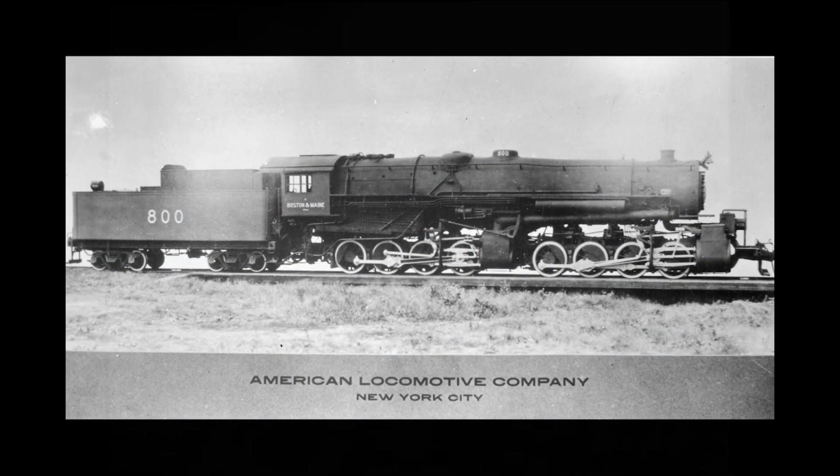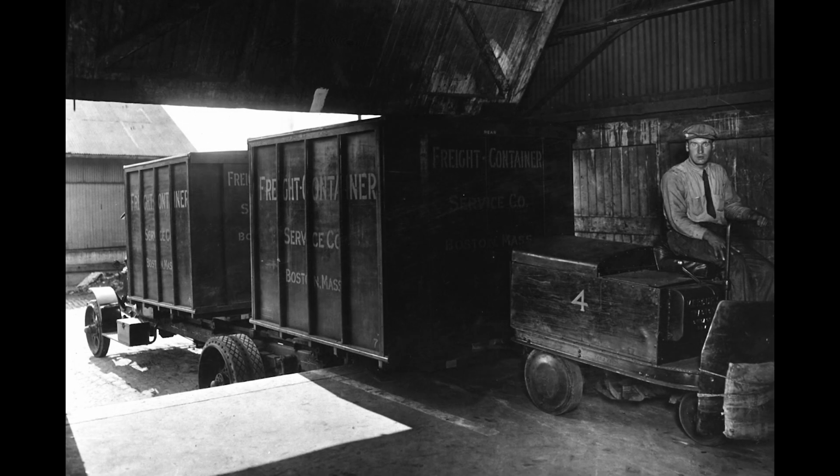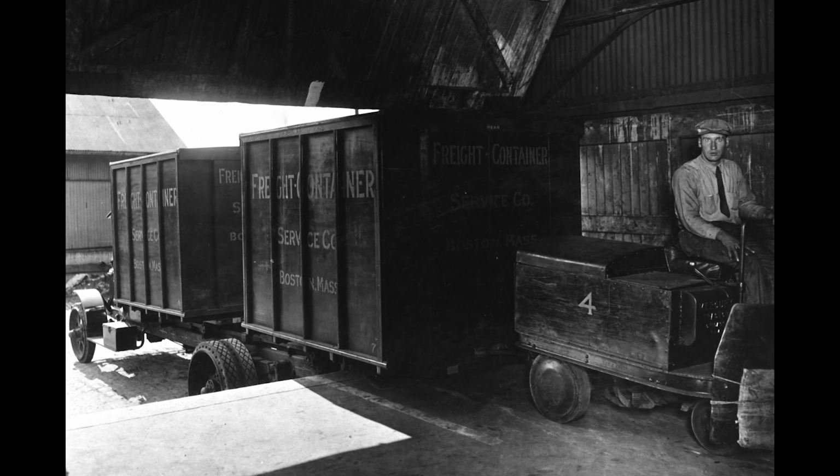Two massive 2-8-8-0s were also purchased from Alco and stationed at Mechanicville, New York, in heavy hump and pusher service, to further this argument that slow but powerful was the philosophy. The world of freight traffic, however, was changing.